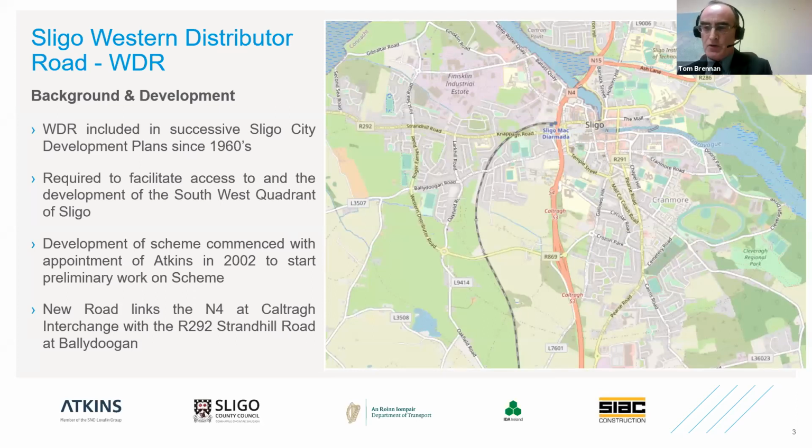The Western Distributor Road is a strategic non-national road, and as Rowan said earlier, it has been included in Sligo City development plans since the 1960s. This map gives you a layout of Sligo City. The N4 Sligo Inner Relief Road runs adjacent to the city centre, and you have the Strandhill Road, the R292 regional road linking Sligo and Strandhill.